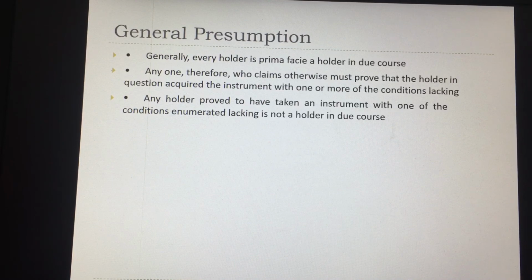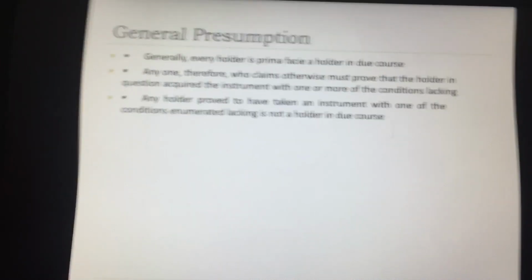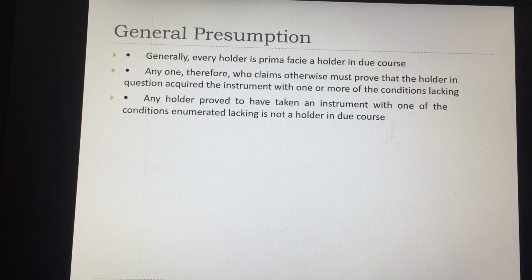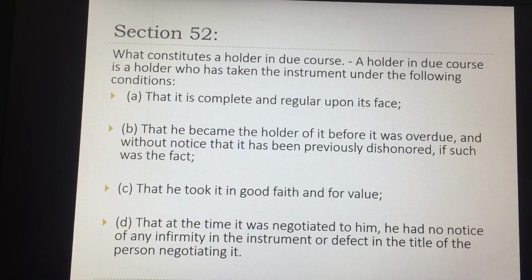anyone who claims otherwise must prove that the holder in question acquired the instrument with one or more of the conditions lacking. Any holder proved to have taken an instrument with one of the conditions enumerated lacking is not a holder in due course. So we keep on talking about holder in due course. What is a holder in due course? It's stated under Section 52 of this Act.